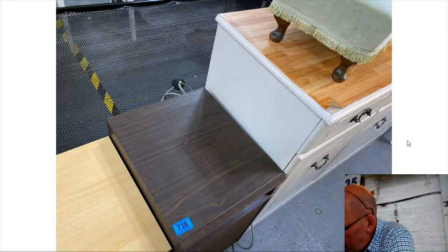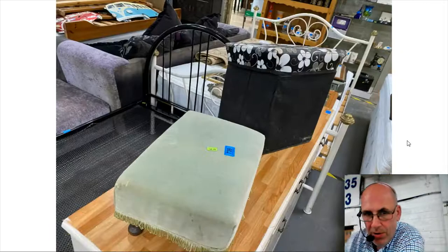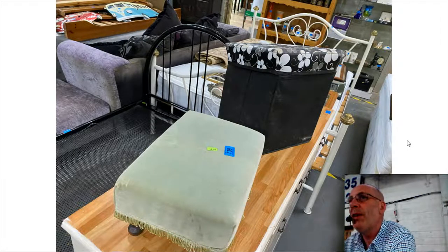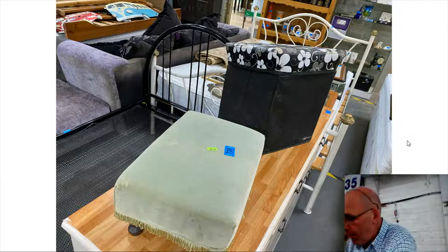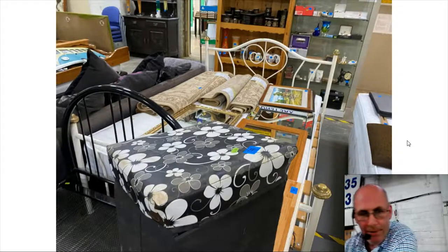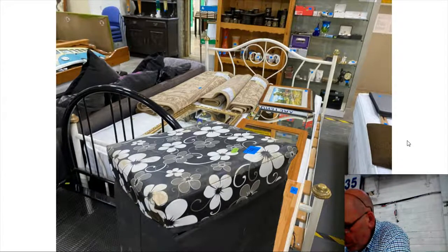To number 23, and lot number 739 is a footstool, and I've got £4 bid. 4 bid, 5 anywhere. £5 anywhere. Selling away then at £4. £4 to number 87, and lot number 740 is the storage box and contents.